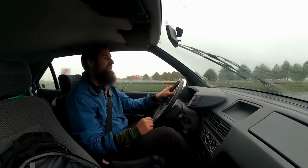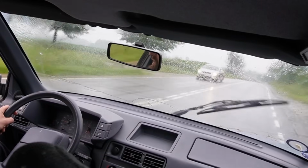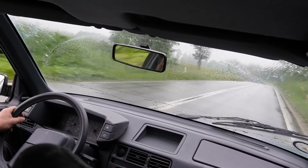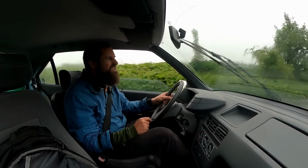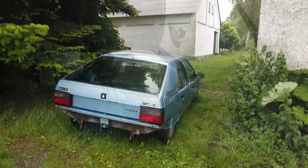This is gonna be a very nice daily driver for someone, that's for sure. Someone who likes a bit of quirkiness, but still wants a car that can get from A to B without too much drama along the way. I think this is the one to get.